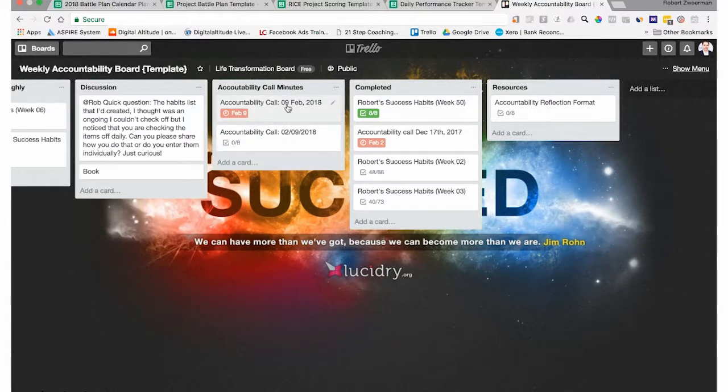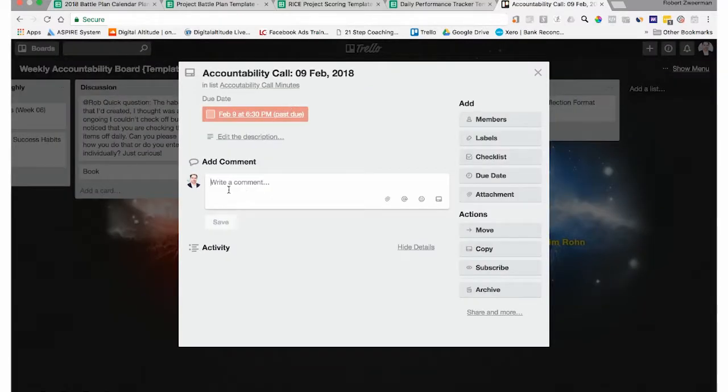And everything can be done right within the board, guys. You don't need to use extra or external Word documents. You can just start typing out here. It's all very easy.